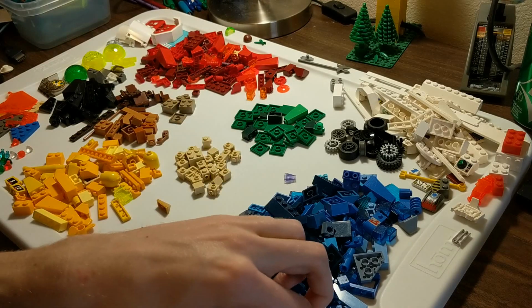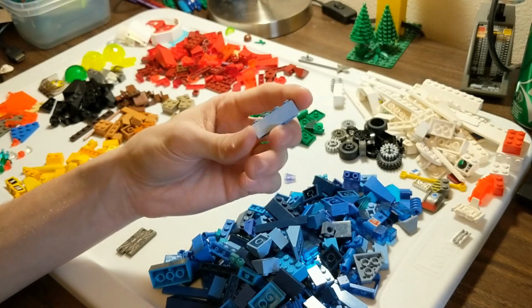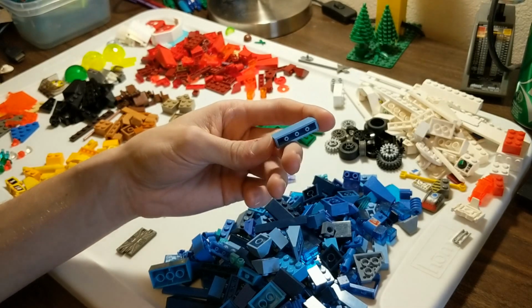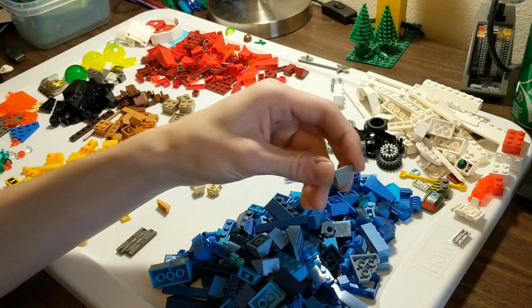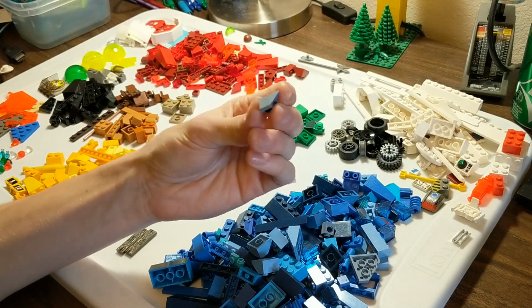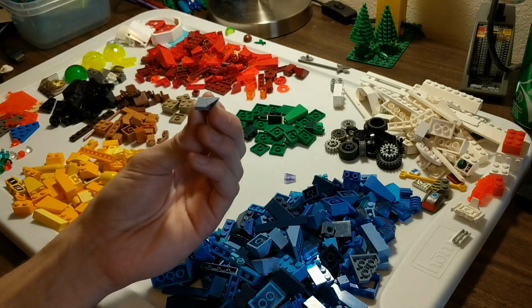I tried to get some bricks so that I could work on my Market Street. I have a rebuilt version in my city right now. I'd like to build that back into the original Market Street. Here's a sand blue ridge cap with that peak on there. So I'm not sure what this is from, but it could be useful.